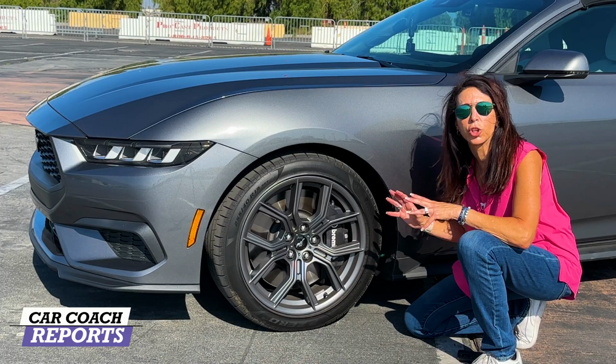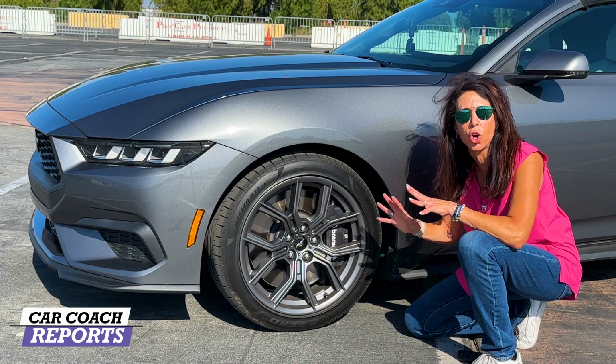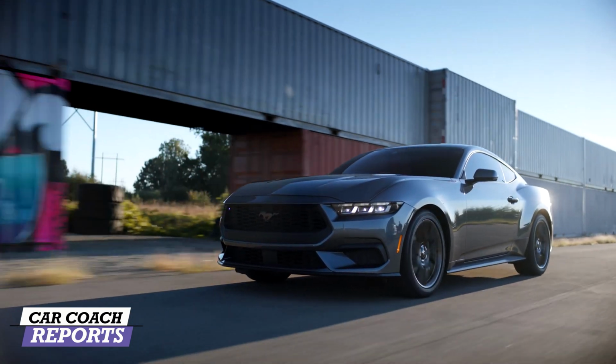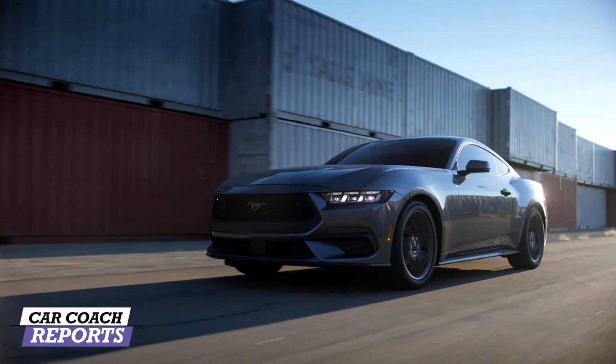On the base model, you're going to get 17-inch alloy wheels. On our test vehicle, which is the premium, you're going to get 19-inch alloy wheels, and there are all new wheel designs, and they run on all-season Pirelli tires. There are 3 Brembo brake color options. That's black, red, or grabber blue. And the all-new wheels really make those calipers stand out.